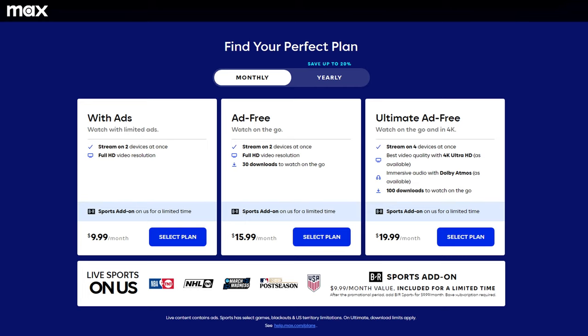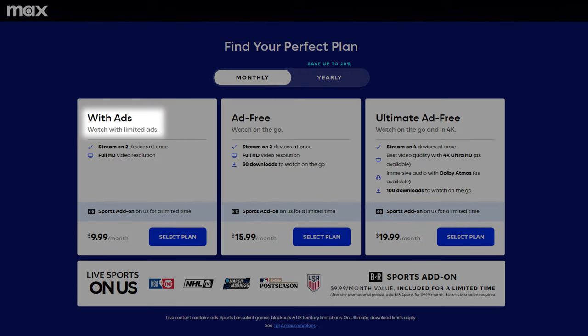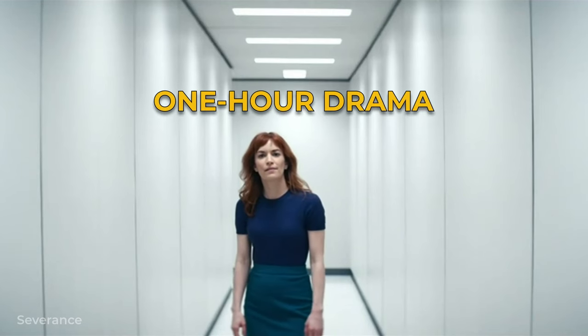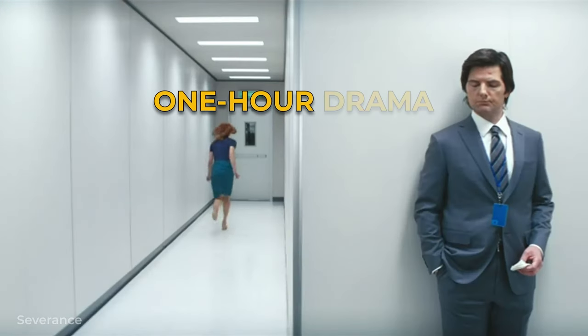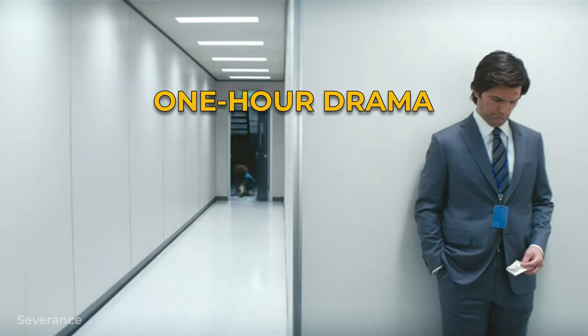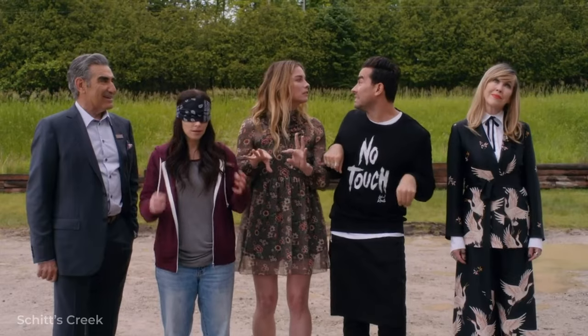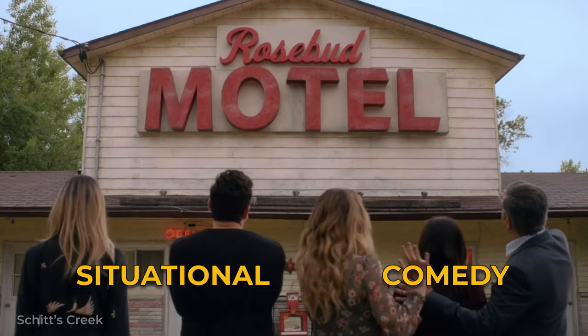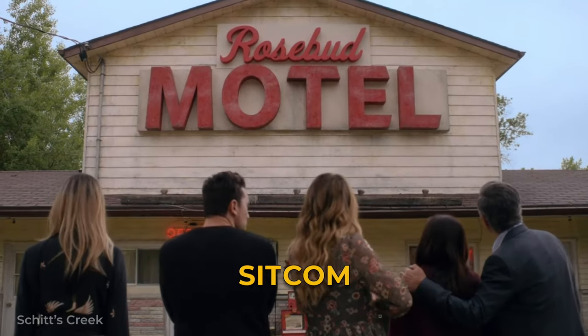And you can use that to your advantage to give a more premium or prestige film-like feel to your script. But there's been a shift back towards explicitly including them as most streaming services now have ad-supported tiers. One-hour dramas are often referred to as just one-hours or dramas, because the other half can pretty much always be assumed. The same goes for half-hour comedies, but they're often specifically situational comedies, which is where they also get the name sitcom.